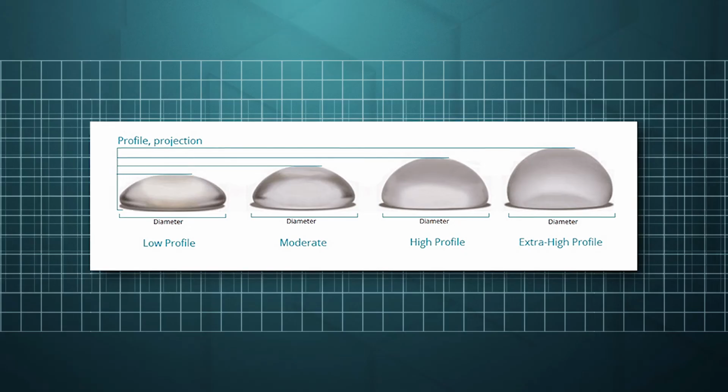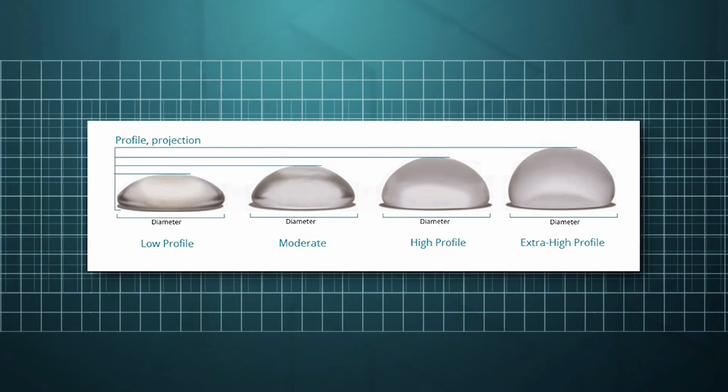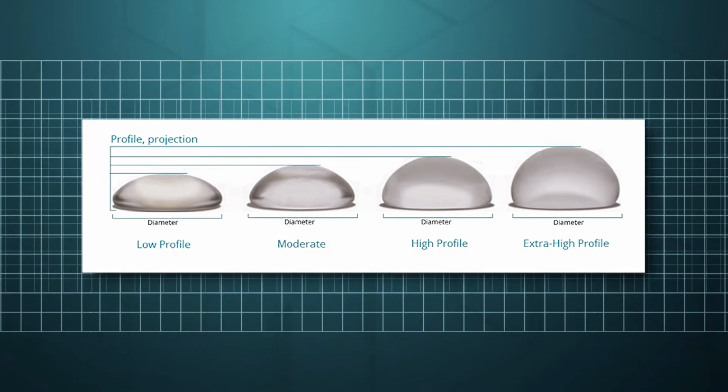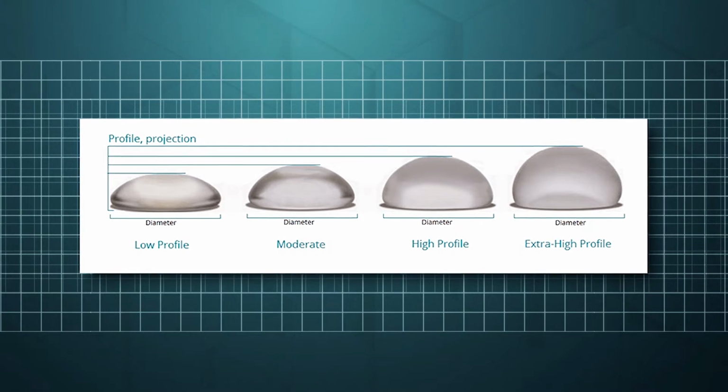And I think the other thing, Jason, that comes up is the whole concept of profile. I think profile is almost like the number 2 behind gummy bears, the most misused term in breast implants. People hear this, and I think there's this notion that if you want this look, you want a high profile implant or a low profile implant. So how do you deal with that?